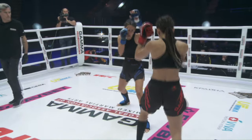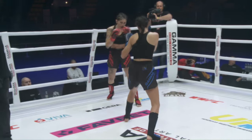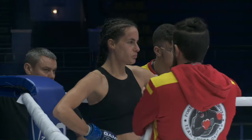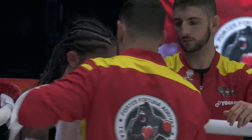Here we could see the fight, it's a little bit equal, but we have the red fighter averaging more punches than the blue fighter. As we can see, with an overhand punch, it's a very good overhand punch from the red fighter.